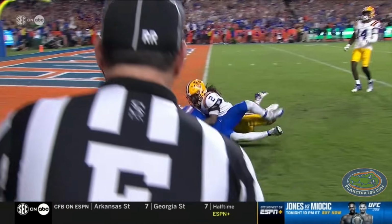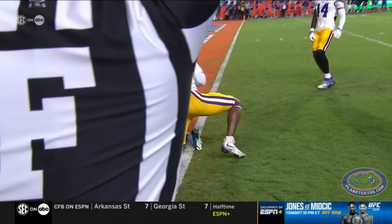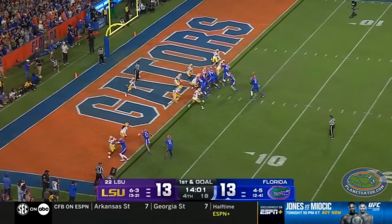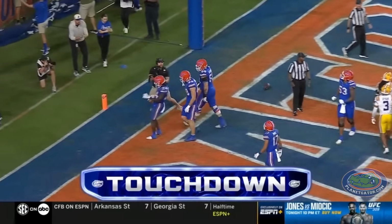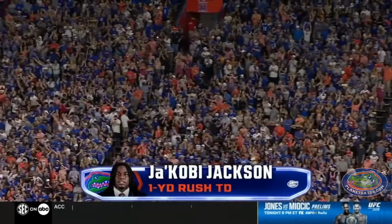Yeah, that was a really good job by him stepping up in the pocket, and give Badger a lot of credit because he did a good job kind of slowing down, shielding the defender from LSU. Quick snap, handoff, Jackson straight ahead, touchdown, Gators. The lead belongs to Florida.